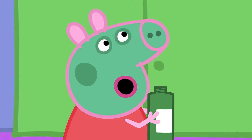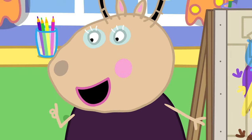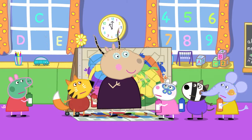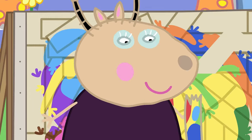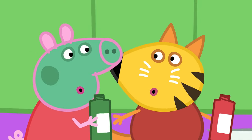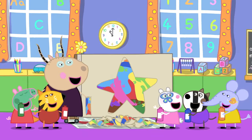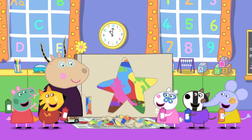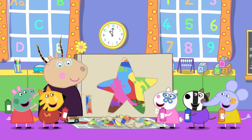But I still don't see a picture. Aha! You will soon, Peppa. Madame Gazelle is taking the tape off the canvas. The tape has made the painting into the shape of a star! Peppa loves the lovely star, and Peppa loves Arts and Crafts Day.